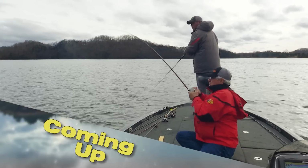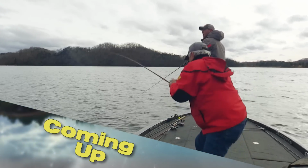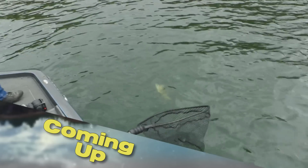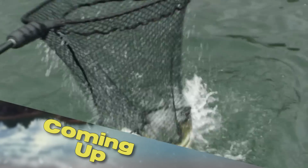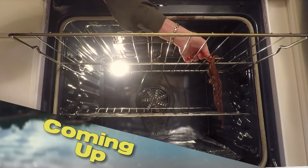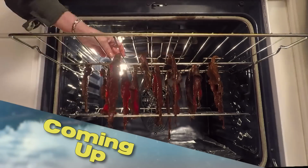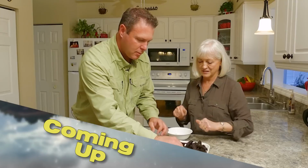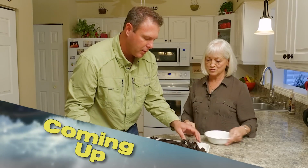Next, deer hunting is what's on most people's minds, but it's not the only opportunity that's out there. This is a great time to catch smallmouth bass as well. Here's the right color. There you go. Then, we're making one of everybody's favorites, and that's venison jerky. It's all next on Kentucky Afield.